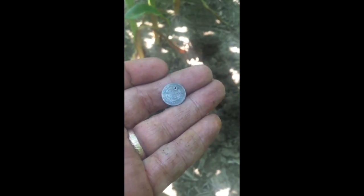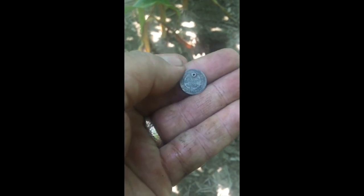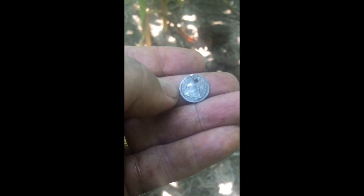Well, it looks like you're going to be seeing that intro after all. This is a 1853 U.S. Seated Liberty half dime. Now, regrettably, not me, because I dug around it, you saw me, but the cultivator must have nailed that when he was working the fields up. Too bad. 1853 with arrows down at the bottom there. That is a great find, man. I'm really stoked about this. I'm glad you were here to witness it.